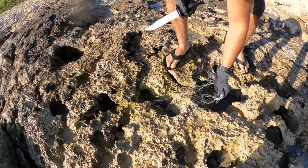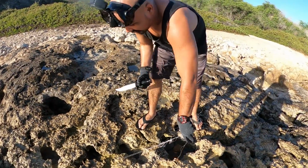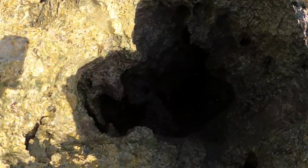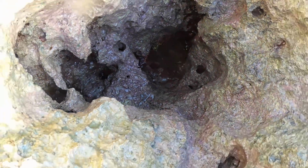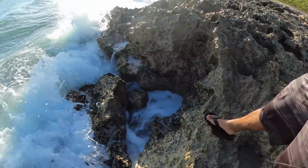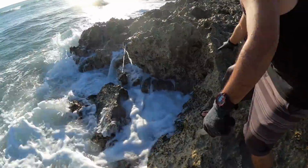Found some extra fishing line left on the rocks. Always do what you can, take it off, help the beaches. Here in Hawaii, we have 3 different species of Opihi: the blackfoot, the yellowfoot, and the giant. Most commonly being the blackfoot, which is the one we are here gathering up today.